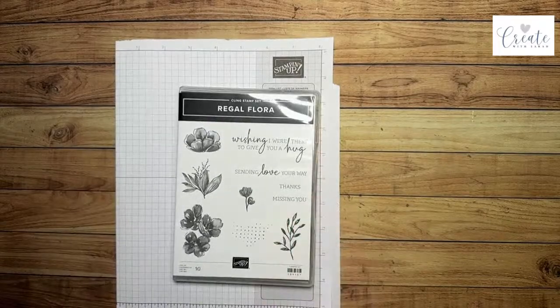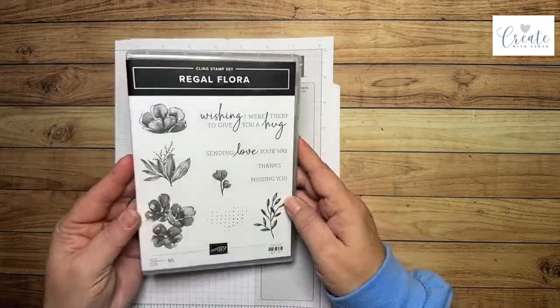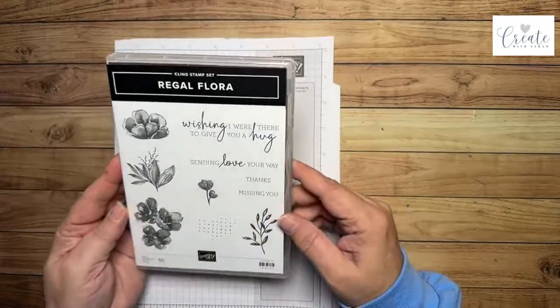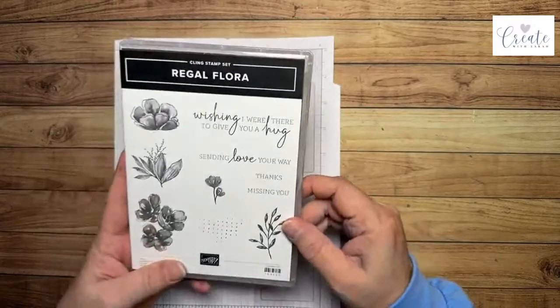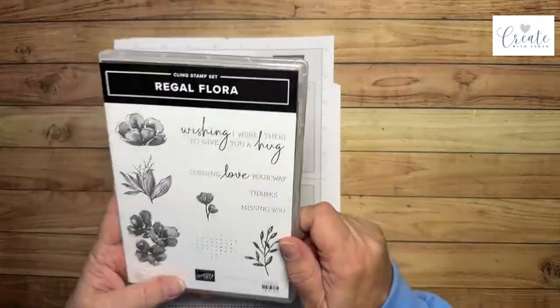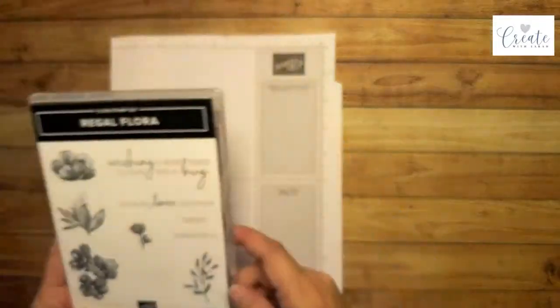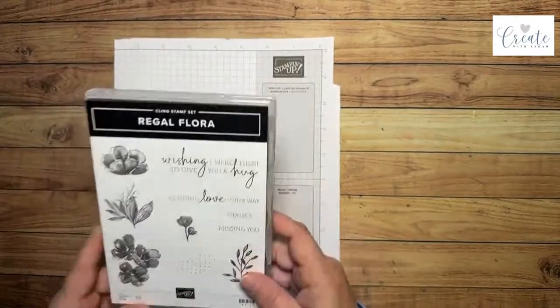So my first card is using our Regal Floral, which is in our holiday catalog, but it doesn't really have any Christmas greetings on it. I love this because sending love your way and wishing I were there to give you a hug were some of my favorite sayings this last week, as I knew so many people who were struggling with the things that were going on at work.